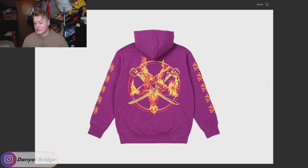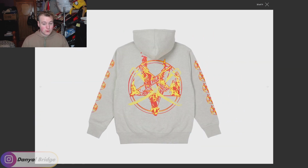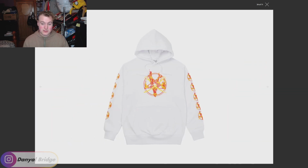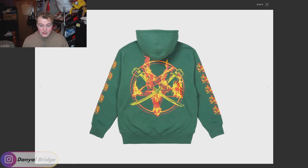I'm going to assume the graphic is screen printed because that's a lot of detail to try and embroider or do a patch on and stuff like that. It comes in this purpley magenta color. It comes in a gray, which I quite like the color combination there. It comes in a white, if you're a fan of white hoodies, which I still think hits quite well. It comes in a green, which I do like the color combo here as well.